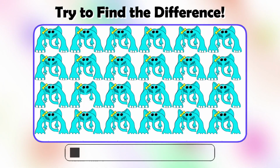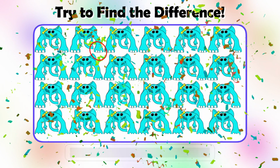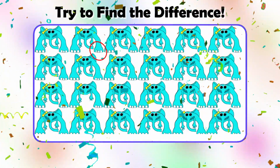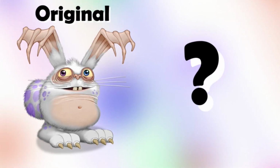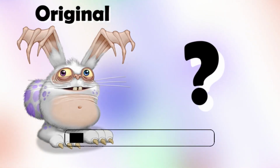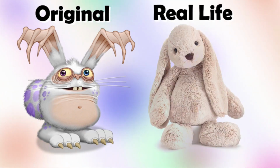Quiz! Find the difference! That's right! Blabbit! What might this character look like in real life? In real life, Blabbit is a real-life stuffed rabbit, but with a purple tail.